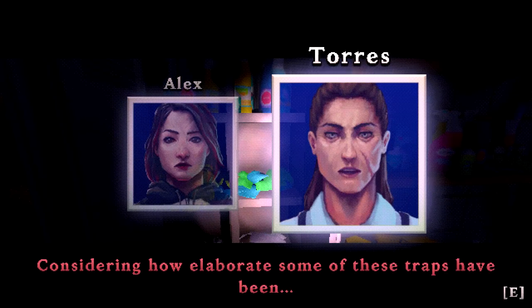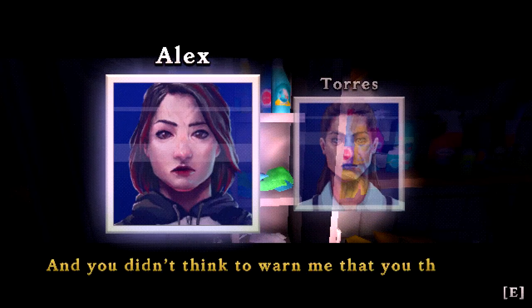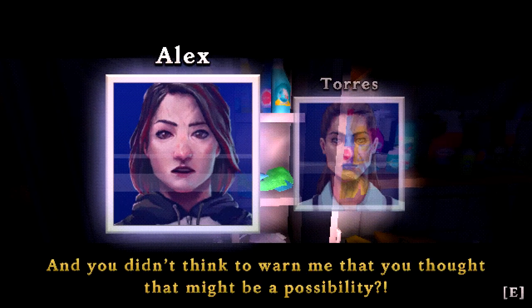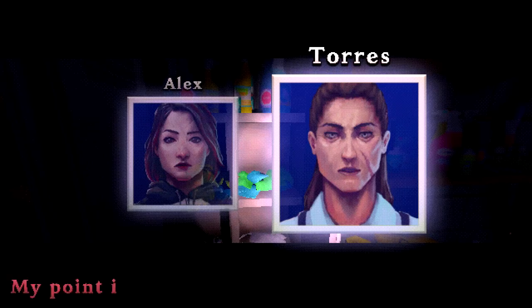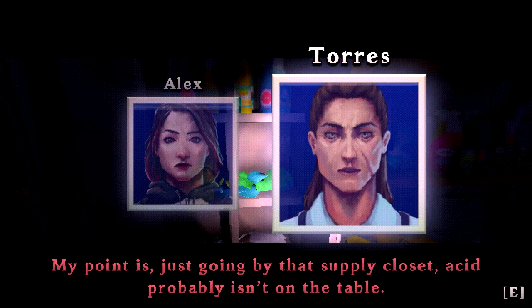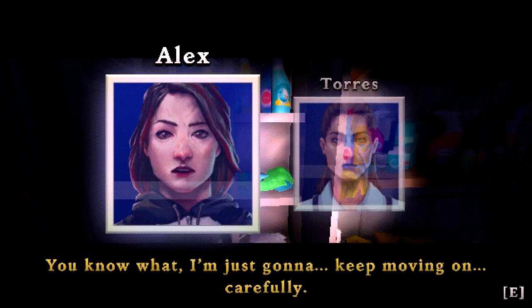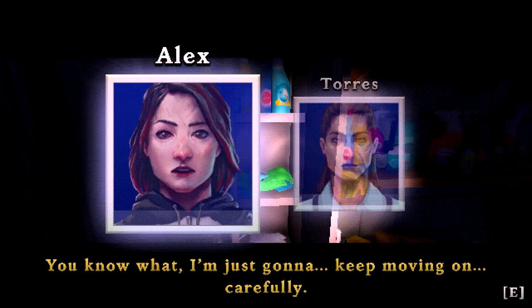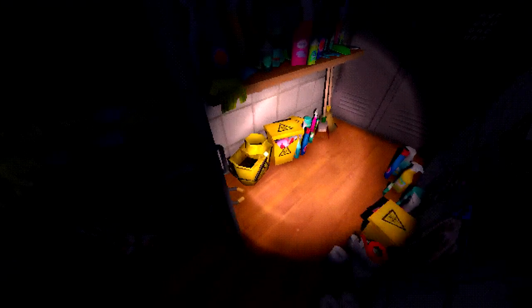Considering how elaborate some of these traps have been, acid isn't a big leap from poisonous gas. And you didn't think to warn me that you thought that might be a possibility? I'm surprised you didn't consider it yourself, honestly. My point is, just going by that supply closet, acid probably isn't on the table. Probably. You know what? I'm just gonna keep moving on. Carefully. Yes. Very carefully. Alright.